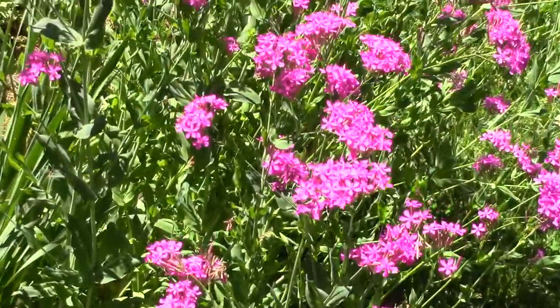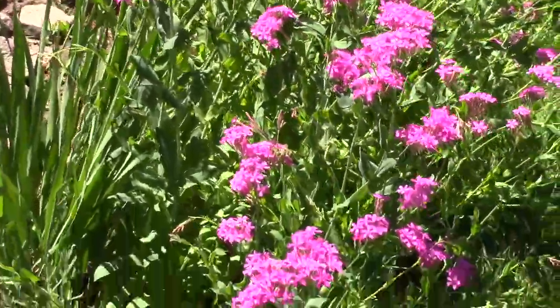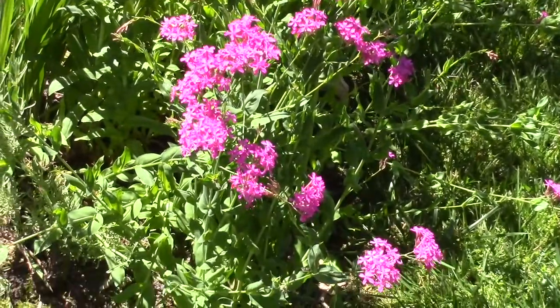Catchfly. Silene armeria. It's very easy to grow. It seeds itself prolifically.